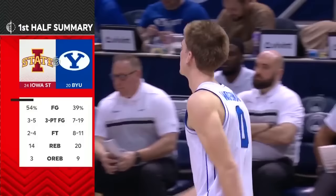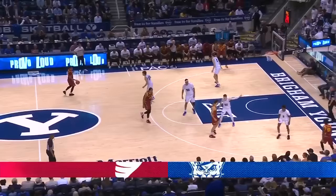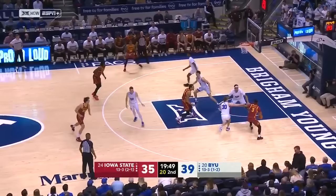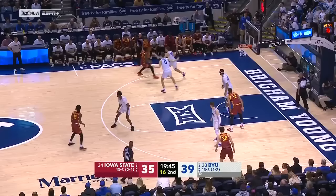BYU shooting the three ball well. They also have a plus six advantage on the offensive glass. Yeah, and you and I touched on that in the first half. I think that is huge. Again, Iowa State offensively, what they want to do is create points off their defense by creating turnovers. And then in the half court, everything is downhill towards the rim. And part of that is their ability to get to the foul line. BYU has defended without fouling pretty well. Same starting five for both teams.